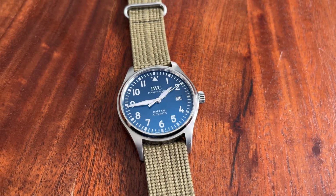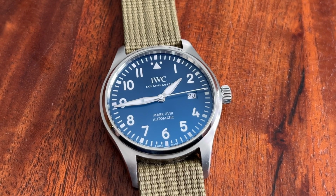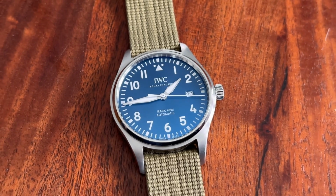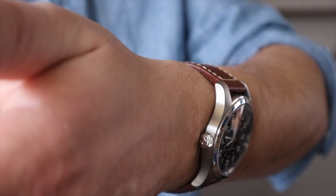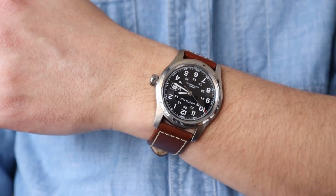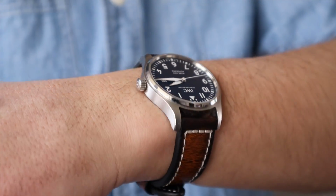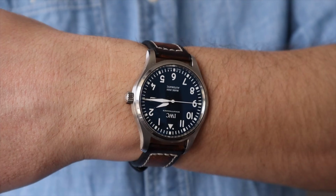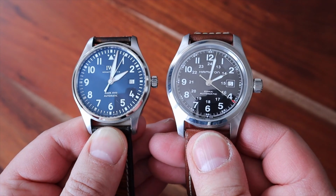Although these two are made for different purposes and they are in very different price categories, I think these two watches have a lot in common. I just want to mention that I am comparing models that I have in my collection, the IWC Mark XVIII and the Hamilton Khaki Field Automatic in 42mm, and at the end of the video I will add more info about newer and different variants of these models available. So let's dive into it.